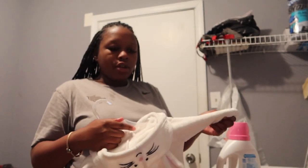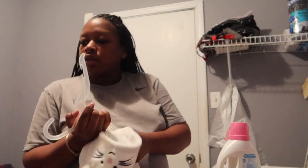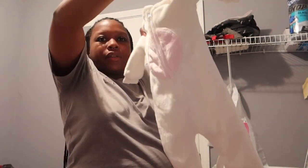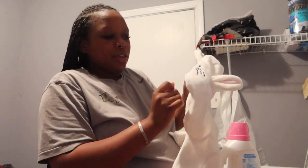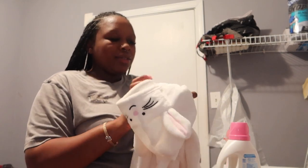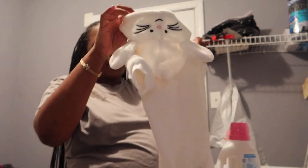We also have this right here for her. It's like a bunny rabbit little piece thing, like a little onesie, and got a little bunny hat on there. And this one is 6 to 9 months.